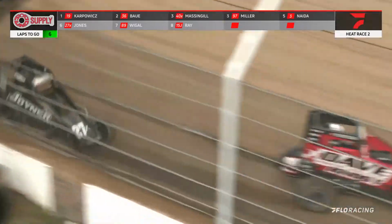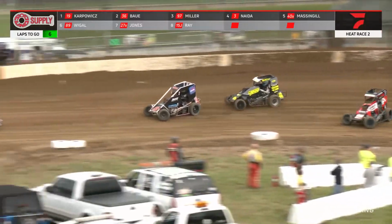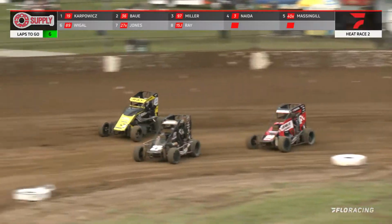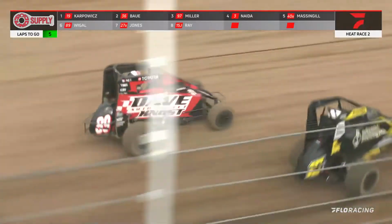As they work around Gavin Miller, who started 7th, he's up to 3rd. So put in the top of the points for the time being. Ooh, a couple of cars sideways off at turn number 2, the 89 and the 27. Weigel and Jones both found the banana peel over at the exit of turn number 2.